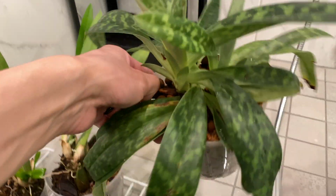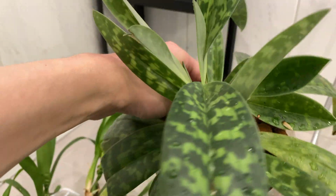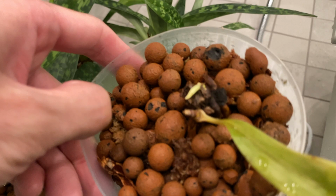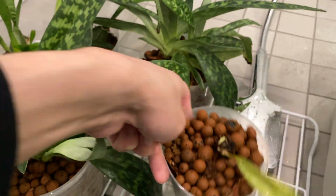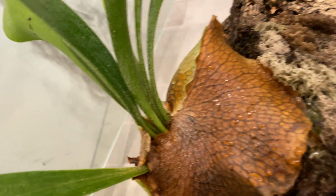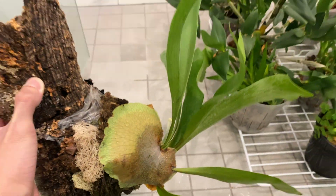Then we have the lady slipper orchid. Not too much new growth actually. And here's another one. And the last one is the tiny one that broke off. Doesn't look like the sprout is changing too much, maybe a bit greener. That's a good sign. Here's the mounted staghorn fern. The show frond is not changing too much color actually. Every time I water it, it turned a bit more brown in the center, which is interesting. But yeah, it's sending out more antler fronds, not seeing new shield fronds.